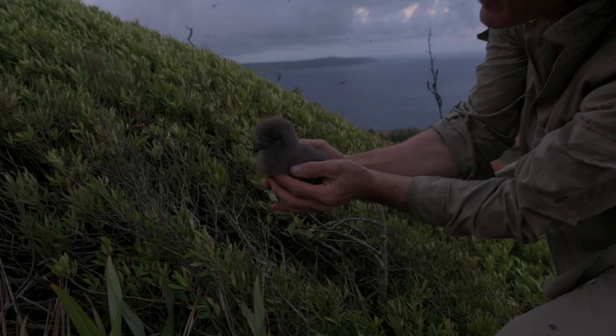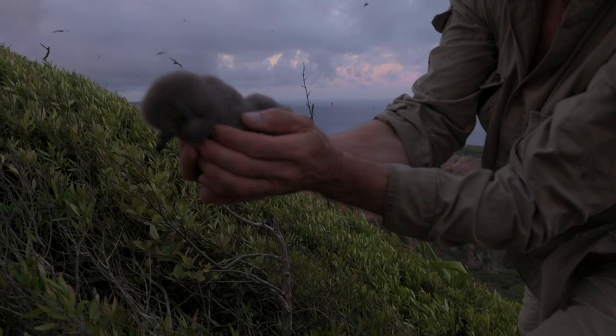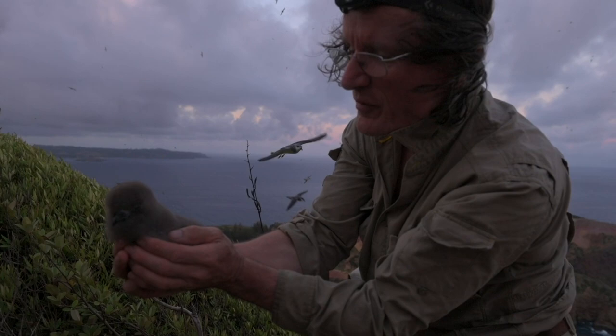It's a tiny little Kermadec petrel. This one's probably a couple of weeks old. Waiting for mum and dad. Have no idea what the plumage is. We won't know for three months, pretty well. 98 days for fledging.